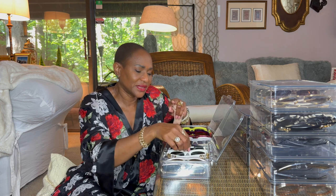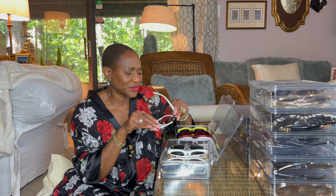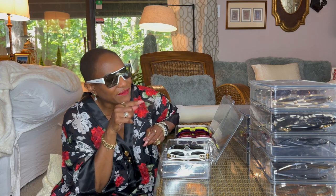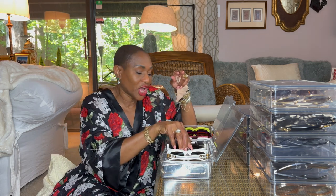And this one is Burberry. And I think I got this one last year from Amazon. I normally don't order sunglasses online without first trying them on. But the only reason why I ordered this one, and you'll see later, is because I knew that this style would be okay with me because I have a similar style. I have this one in another color. And I knew that it would fit me because I already had it in another color.